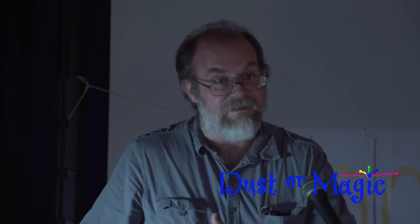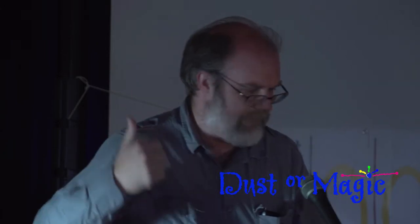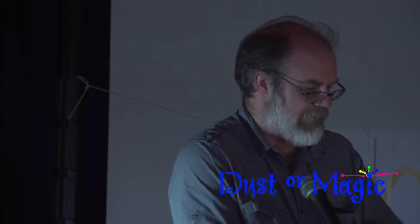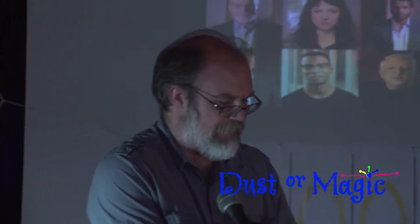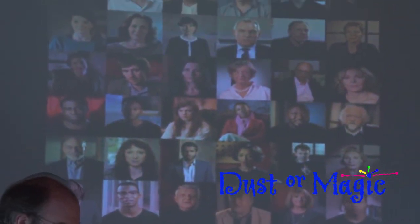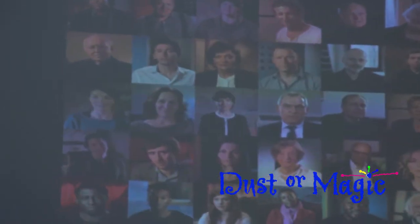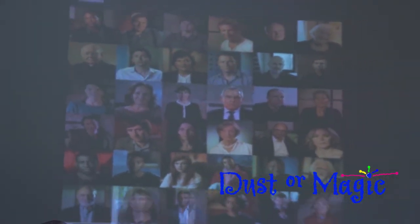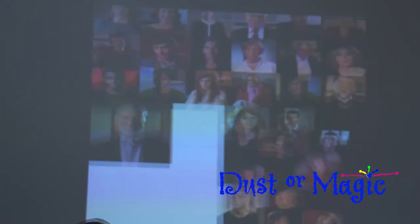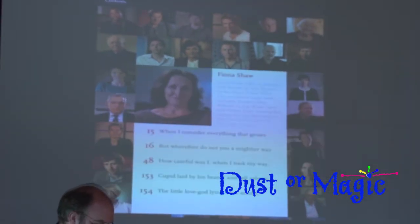Max, on the other hand, comes from a background in television, so he said, oh, well, we'll call John Wyber and he'll do it for us. This is not out yet, but it's coming out fairly soon. This is our sonnets project. For example, we've got Doctor Who right there, David Tennant. We've got Captain Picard. We've got Fiona Shaw, who actually does a better job than any of these other people. Let me just play you one of these.